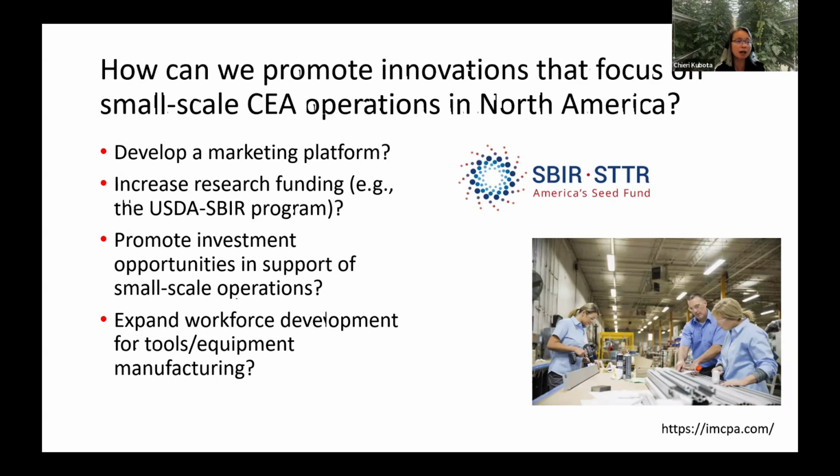So after visiting that trade show, we went there 2 days, I think, out of 3. We started wondering, how can we develop a platform like this for showcasing innovations or small scale technologies geared toward small or mid-sized level greenhouses? Because again, the US has large greenhouses, right? But a small number of large greenhouses. And then we have many, many small greenhouses. And then our trade shows are typically more geared toward large scale operation, particularly technology.